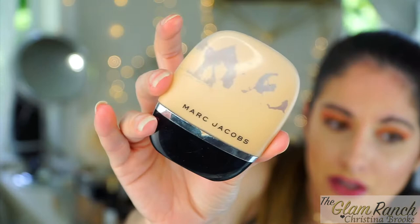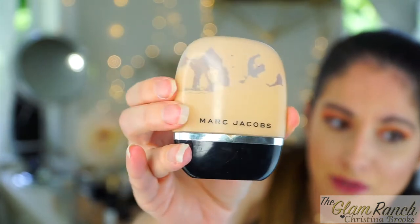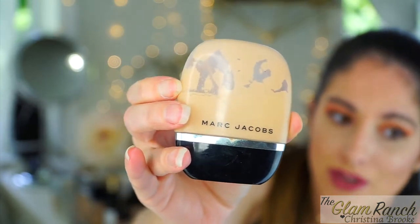This is a good foundation. You guys can see that I have loved on it. Look how much is left in there. I've gone down to a little bit more than half of this foundation because when I first purchased this, I was using it nonstop. I am definitely not going to be decluttering this because I do use it a lot.